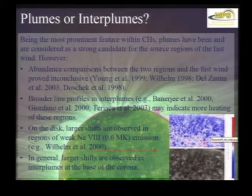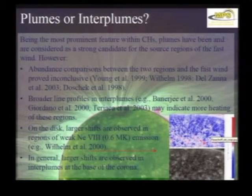The strongest evidence towards interplumes harboring larger flows comes from direct measurement of Doppler shift that has been done on the disk. Here you see an image from a paper from Klaus, where you do see that the Ne VIII comes with larger velocities from the darker areas. Of course, when you look on the disk, you look at the very low down in the corona, where you have the highest densities. And so you can always argue that this does not necessarily reflect what happens higher up, although there is no obvious reason why it shouldn't.